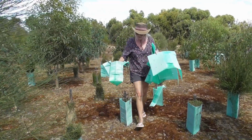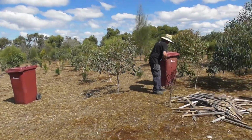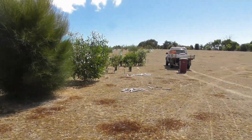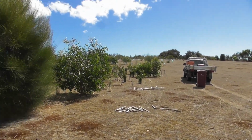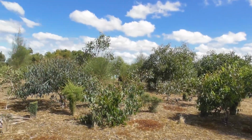Time for a cup of tea. Right, done. I think we've done loads. We have. So here's just a few of the stakes we've pulled out this afternoon. And I'd say that's a good few hundred plants we have liberated. And when you stand back and look and you can't see core flutes, it just looks so much better.